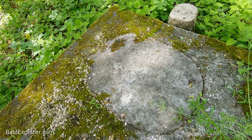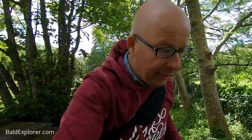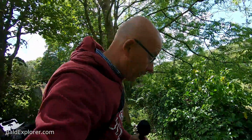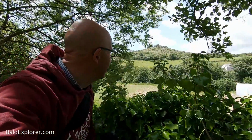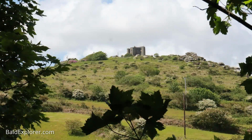This is Church Town. Yeah, this is Church Town. This area is just called Church Town. And here's the graves. And of course, what's quite poignant is that, sorry, I didn't mean to stand on the graves, but I want to get this shot here. But we are completely in the lee. If you look that way there, in the distance through the trees, that is Carn Brea. Carn Brea. Actually said it right for once.